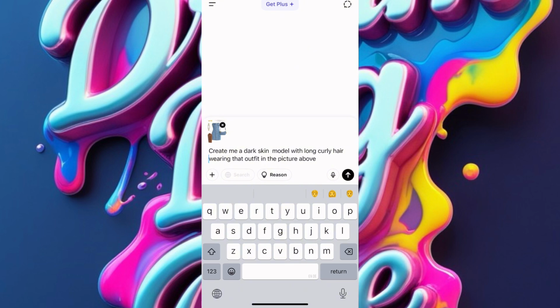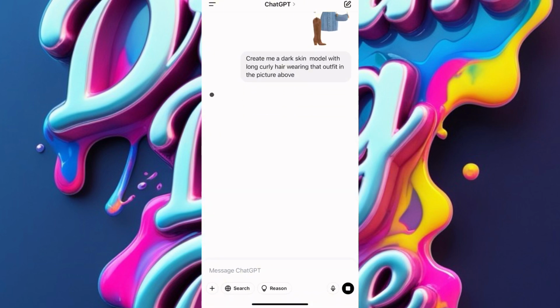Long curly hair. Make it, at least you want to get something out of the model you're creating. So there. Now, when you're done doing this, you click on the tick here, the plus here, the arrow going up. You click on that arrow and then you wait for ChatGPT to create this model for you. So now ChatGPT says getting started. So we need to wait for a while for this to load.